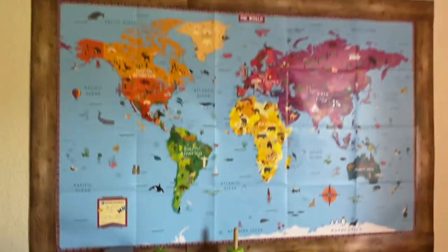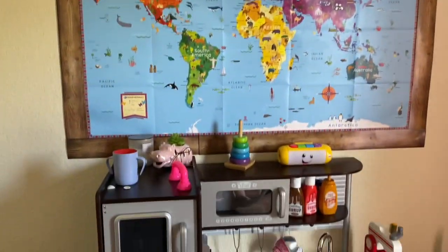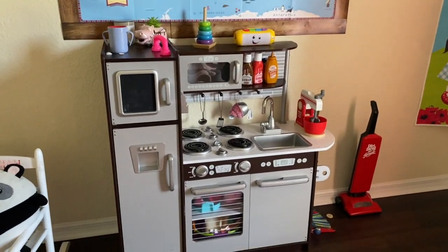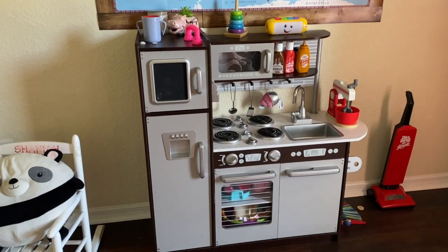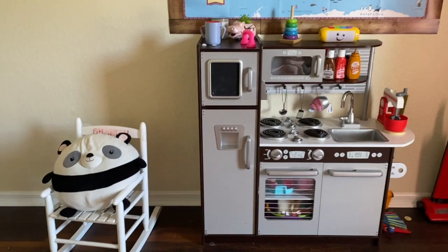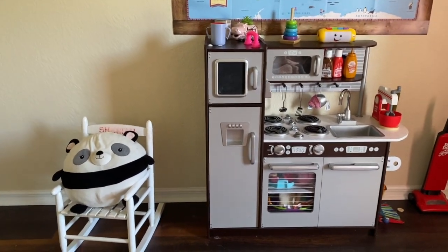So if you have any questions about anything in the room, because it's not really a playroom tour, it's more for the organization and cleanup, just leave them down below and I'll be sure to answer any questions or give you any information about anything in the room that you might have a question about.